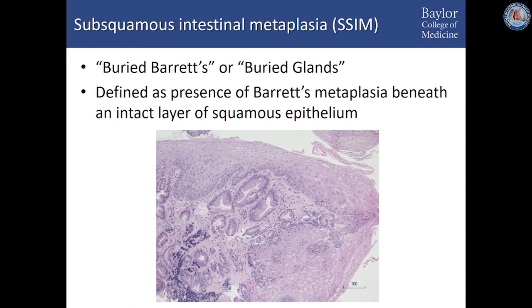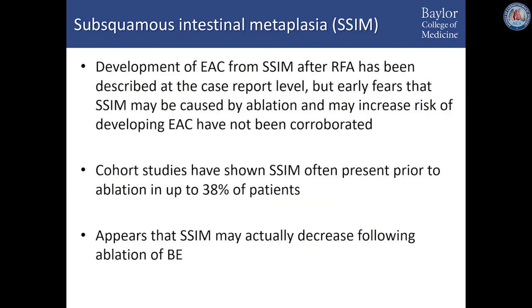One concern in the post-treatment surveillance period in Barrett's esophagus is subsquamous intestinal metaplasia, or SSIM. This is also commonly referred to as buried Barrett's or buried glands, and is defined as the presence of Barrett's metaplasia beneath an intact layer of squamous epithelium. The initial concerns have been that esophageal adenocarcinoma can develop from this subsquamous intestinal metaplasia below the squamous mucosa, and that you could get esophageal adenocarcinoma from an area that cannot be seen.